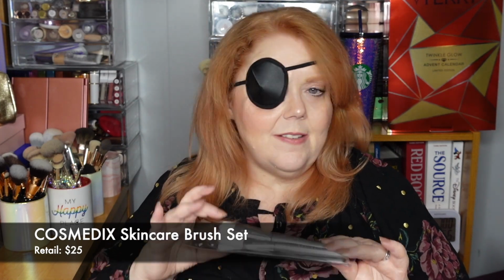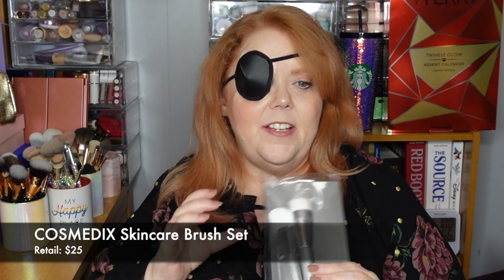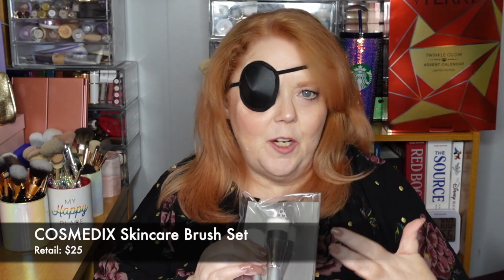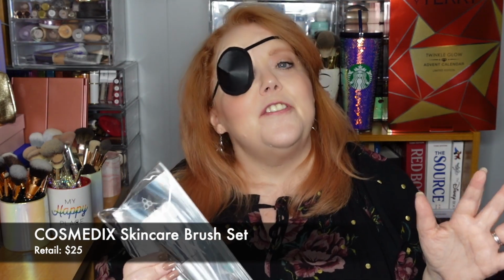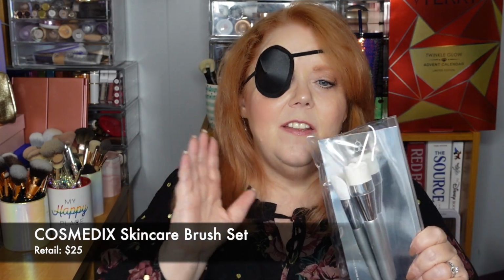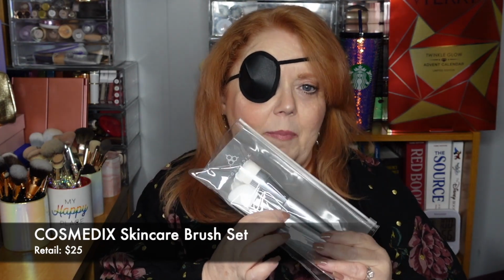The silicone mask applicator brush retails for $10. I could not find this other skin exfoliator brush anywhere for sale online other than Poshmark or Mercari, which may have gotten it from people who got it in BoxyCharm. So I could not verify the retail price on this, but they're saying that the set retails for $25, and given that the silicone applicator is $10, I think that's a fair estimate of the retail value.